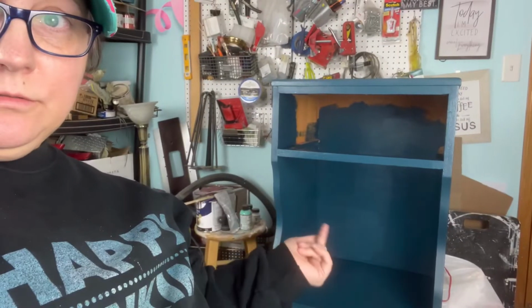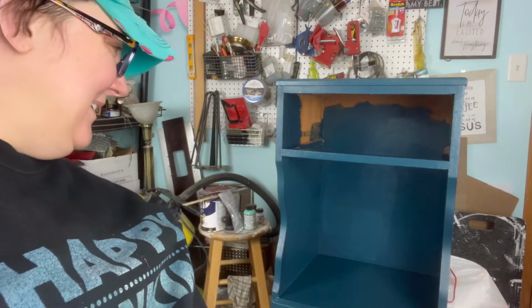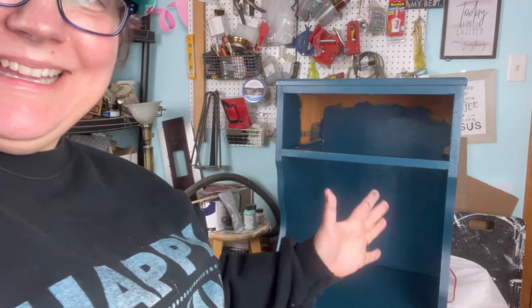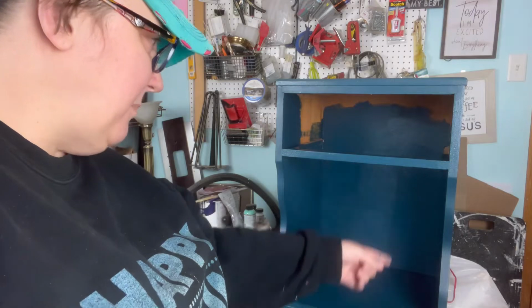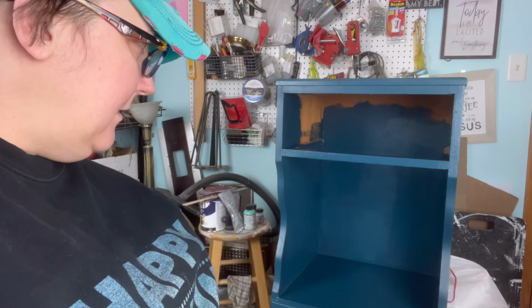Okay, I put a really thick coat of blue on now. Hopefully it stays blue. Please be blue when you dry. Even better, I'm just seeing purple where there's no purple, but this in here was purple. Like purple. Ugh.